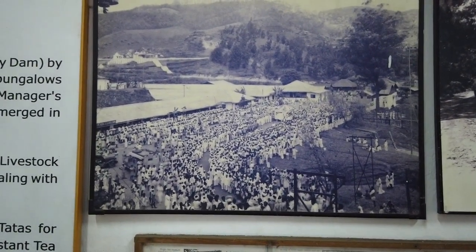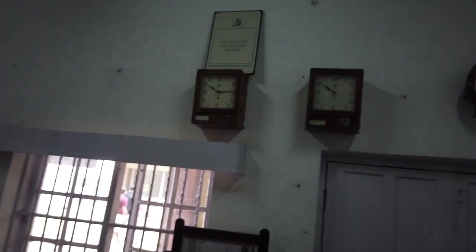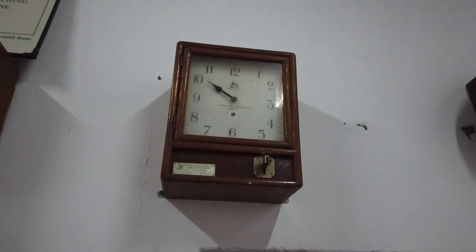And here we have punching machines, which were used by the company in the 1900s, later taken over by the biometric system.